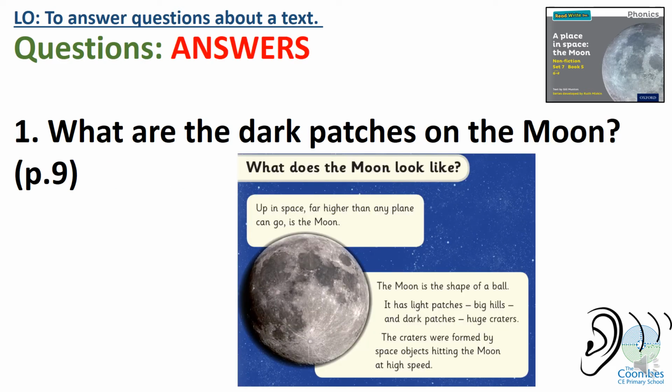Let's go through the answers then and get ready to tick or fix your work and see how well you did. What are the dark patches on the moon? The moon is the shape of a ball. It has light patches, big hills, and dark patches, huge craters. So the dark patches on the moon are huge craters, huge holes in the moon.